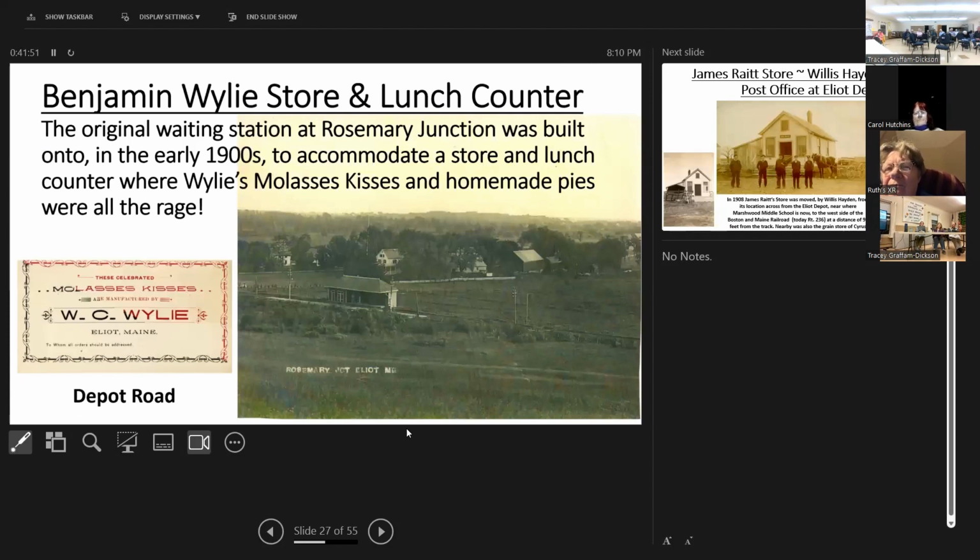And Benjamin Wiley had a store and a lunch counter at the waiting station at Rosemary Junction into the early 1900s. And his wife used to make molasses kisses. Actually, his wife and daughter would make molasses kisses and homemade pies and sell them at his little lunch counter.